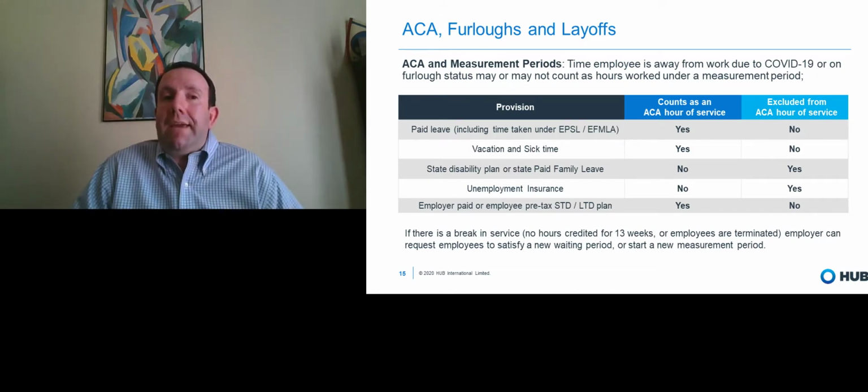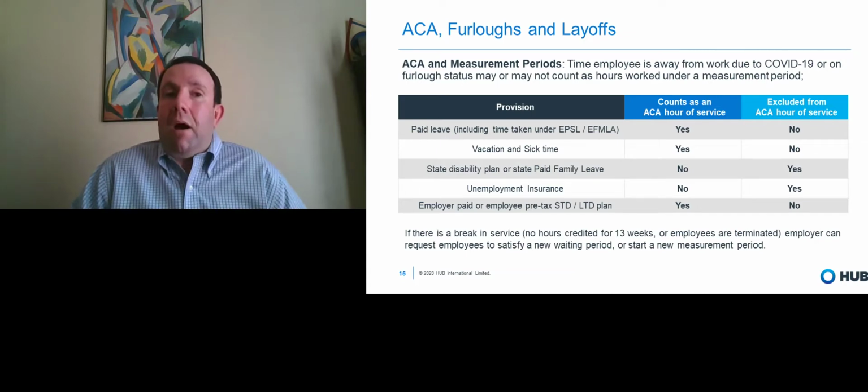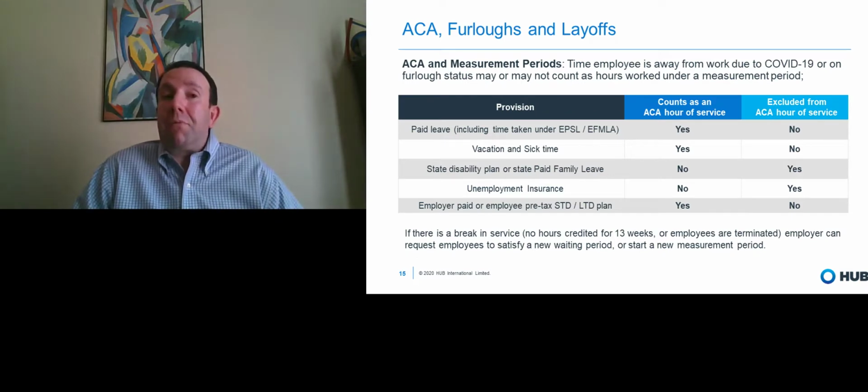these hours are included in that ACA calculation. If someone is collecting disability under a state statutory disability program, that does not count. Likewise, if an employee is collecting unemployment, this also does not count for ACA hours purposes. Finally, down at the bottom, if an employer is paying or the employee is paying on a pre-tax basis for short-term disability or long-term disability premiums, then those hours would count.